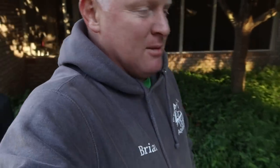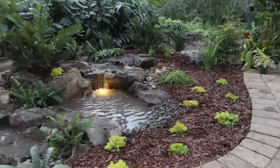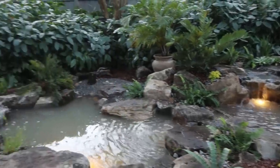So small projects don't necessarily mean small impact at all. It means a giant impact in the right space. To me, this is just as cool as any swim pond, just as cool as any large, giant pondless waterfall. And I guarantee the reaction from those people is gonna be the same, whether they spent $200,000 or $10,000. Wait till you guys see their reactions. Huh? Not so bad. You guys, a couple hours?